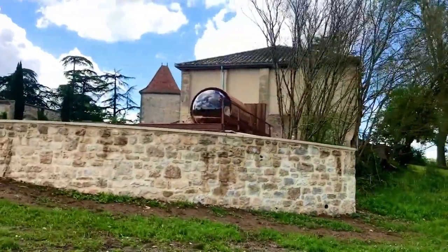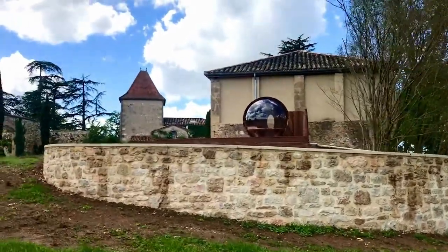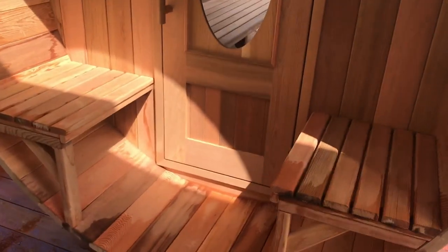With the potager planted and the hoses laid, it's time to inaugurate the space-age sauna they've just installed for the well-being events Natalie hosts here. Be sure to check out her website below.